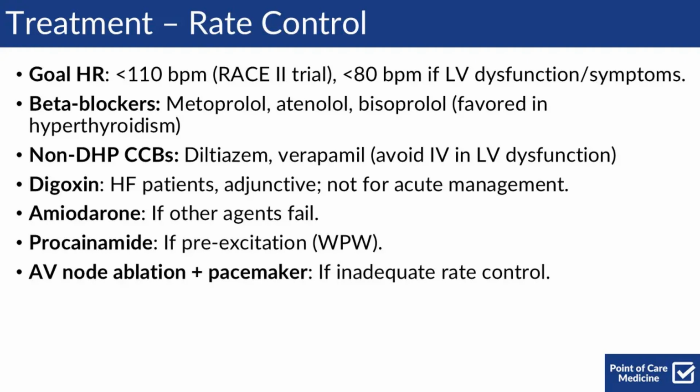Non-dihydropyridine calcium channel blockers like diltiazem, dosed at 120 to 360 milligrams daily, or verapamil, dosed at 120 to 360 milligrams daily. Recent guidelines give a strong recommendation against using IV non-dihydropyridine calcium channel blockers in patients with AFib with RVR and known moderate or severe left ventricular systolic dysfunction, with or without decompensated heart failure.